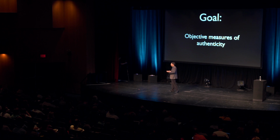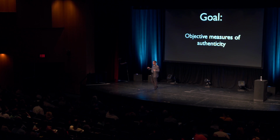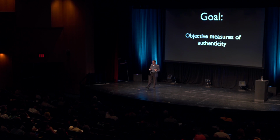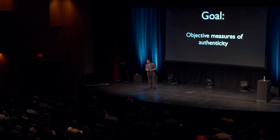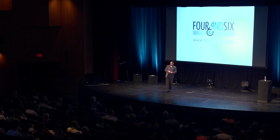So the goal of all of this is how do we get rid of this vague distrust and replace it with a more objective measure, so that you're not just distrusting all these photos, but you can actually take a look and more intelligently decide which things can be trusted and which things can't. And that's really what our company is focused on. We're going to be announcing our first product very shortly.